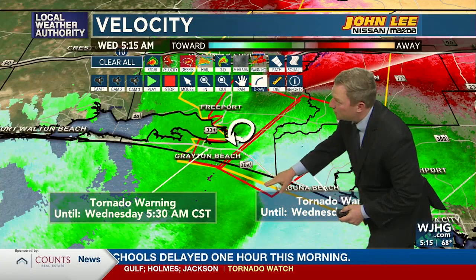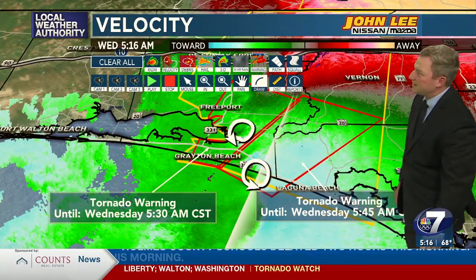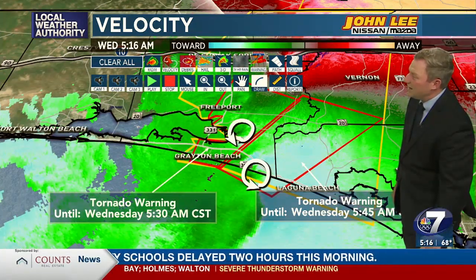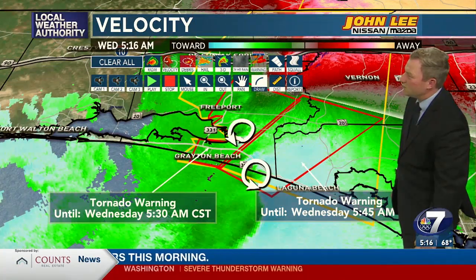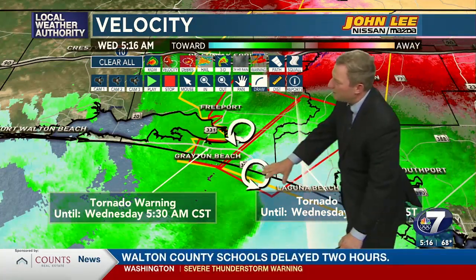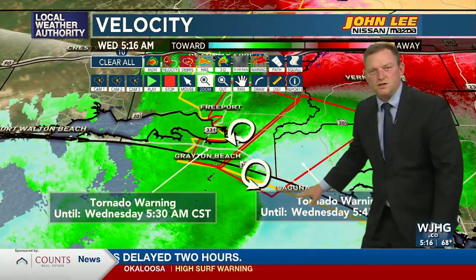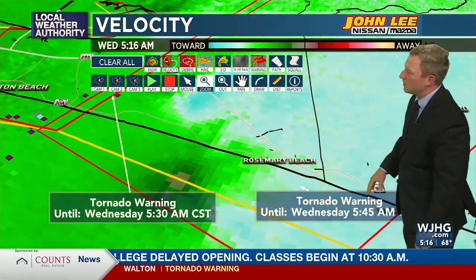This one just west of Inlet Beach. We're looking at just west of the Bay County and Walton County coastline, just around the, I want to say it's pretty close to, well, let's zoom in here and we can get a better idea on exactly what this one is moving on to. I don't want to give false information there. If we can just pop in. There's Rosemary Beach, and that's what I was looking for.